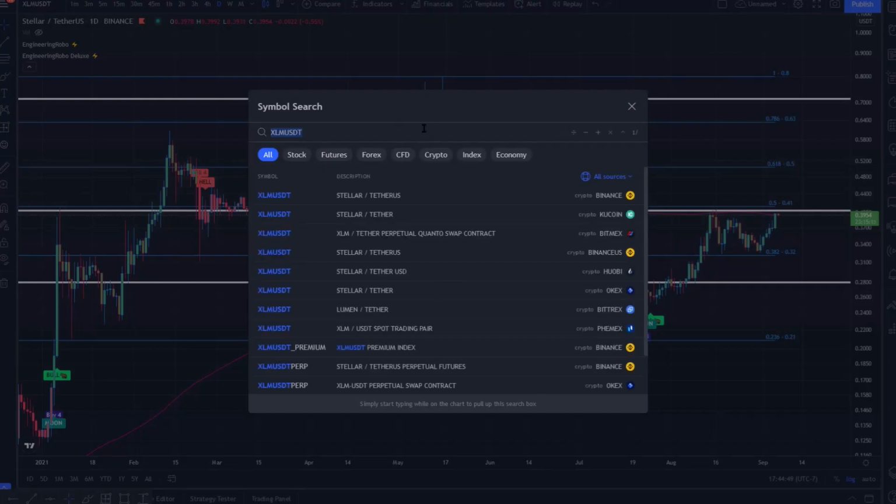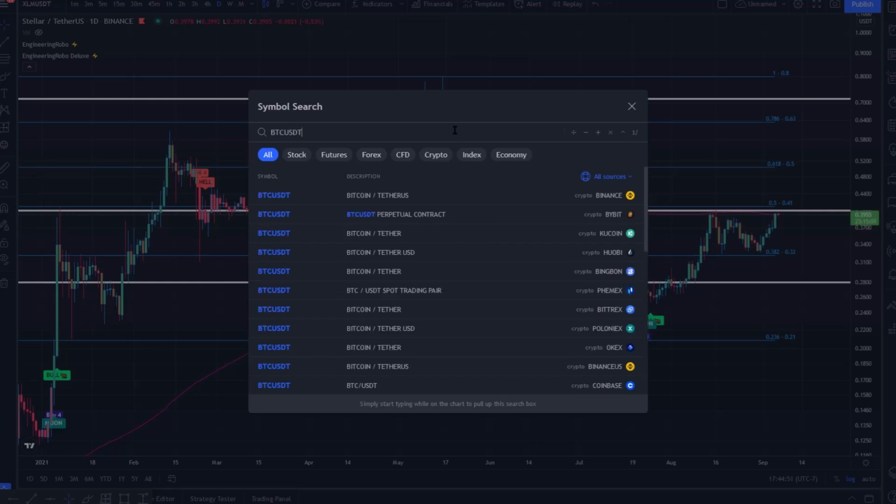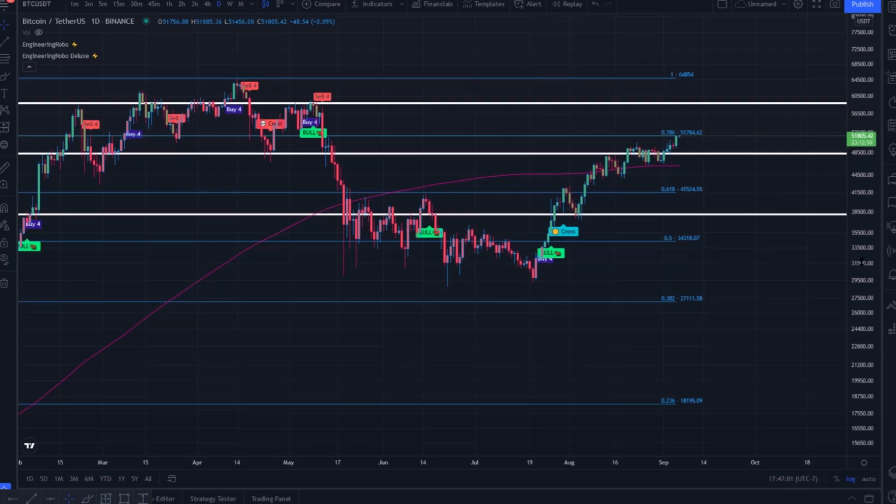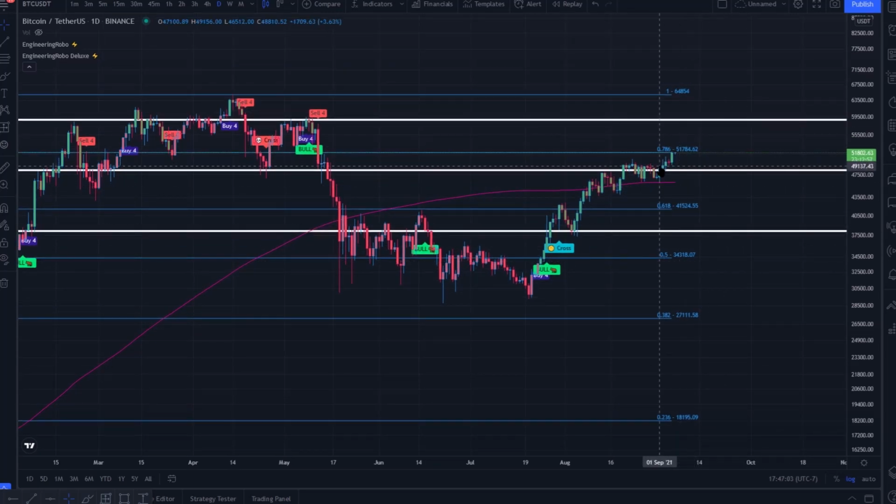I want to take a look at Bitcoin against USDT. I want to see what's really going on here. We have some different robo advisors present. We have very bullish price action. We have support found potentially around $48,000, it would seem, as we are currently making our way into this 0.786 Fibonacci line.